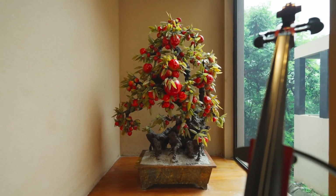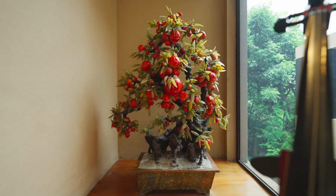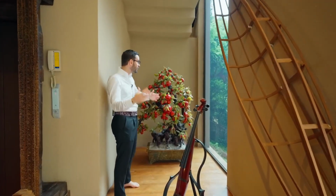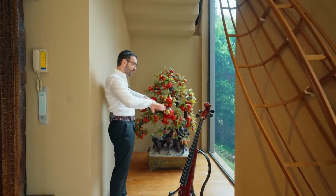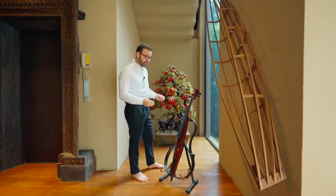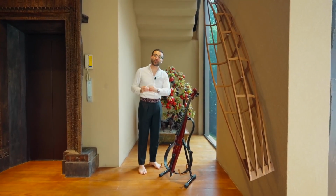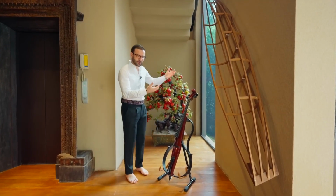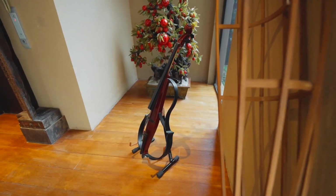And on the other side, we have this peach tree sculpture. In Chinese, it represents longevity. So I love that next to this beautiful picture window frame. And next to that is this frameless cello that was gifted to the owner's family from Yamaha Corporation because they were doing a lot of business together. So what an intentional and meaningful piece here.